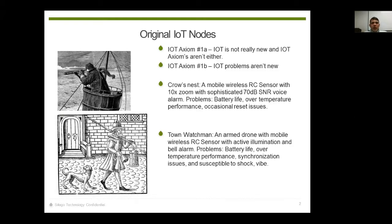What are some of his problems? Well, he's got to eat, so he's got a battery life problem. He's got over temperature performance problems. Who wants to be up there in minus 40 degrees C weather? And then, of course, he's a person, and so just like a microcontroller, occasionally he has reset issues.